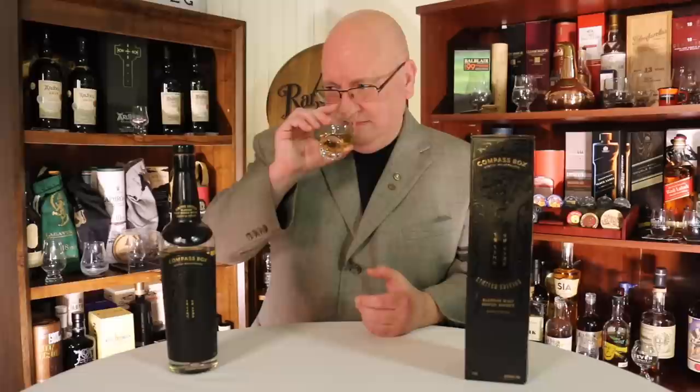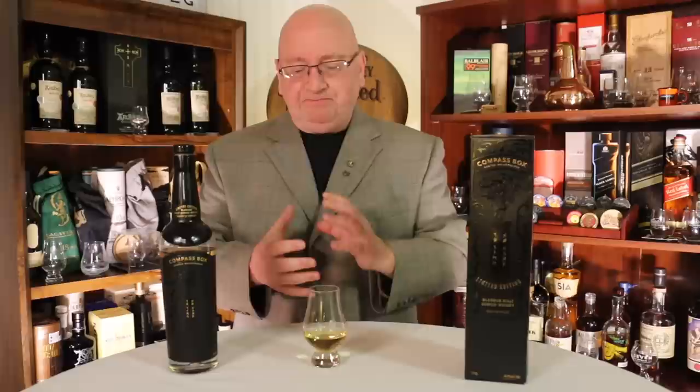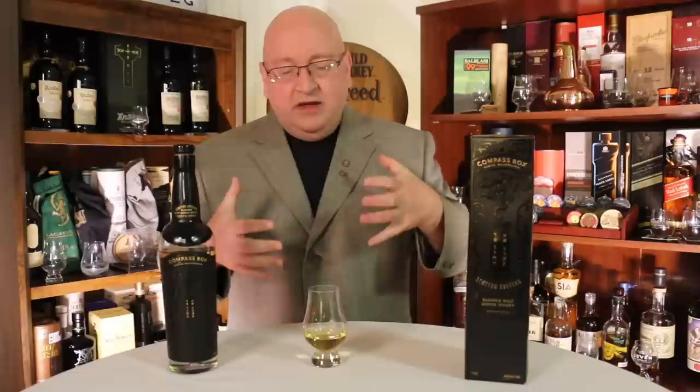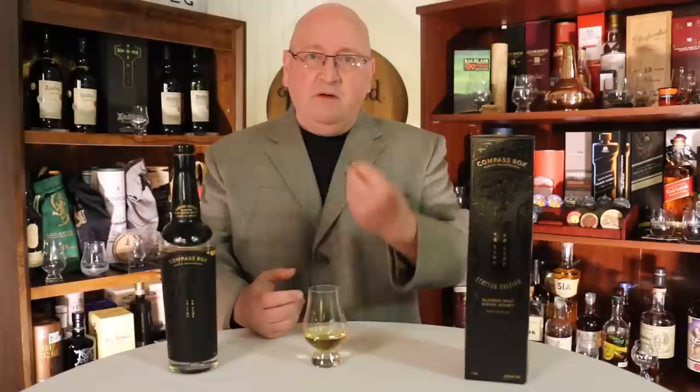On the palate. Love the texture of this whiskey. It's silky, it's glossy. Might call it creamy or oily or silky. Really glides along the palate. Has real nice development. It has a very, very intense smokiness to it. This is the smokiest of everything from Canvas Box. Unmistakably Islay.